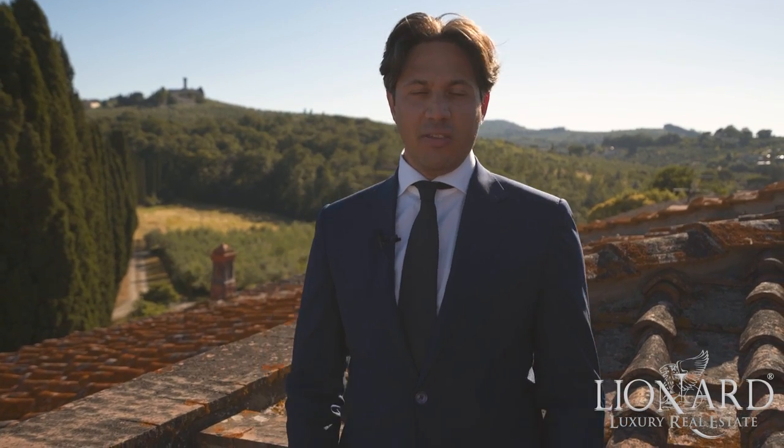I am now standing on the villa's rooftop terrace, from where you can see and enjoy the beautiful Florentine countryside. And by standing here, you can appreciate the view.